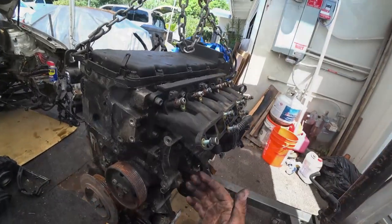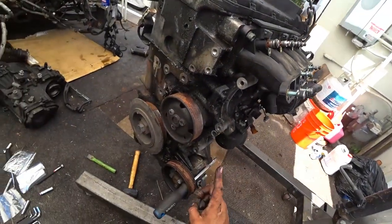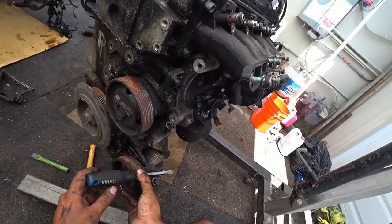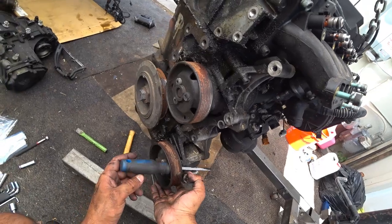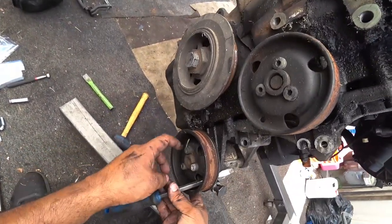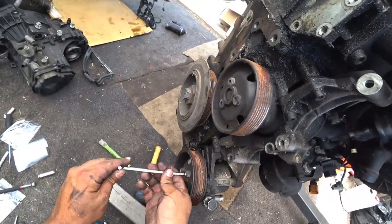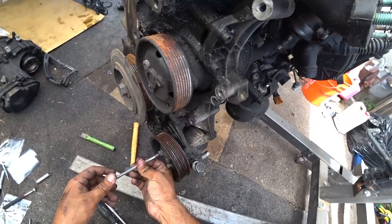So to get your accessory bracket off, the main accessory bracket, we have to remove the power steering pump right here down below. And to do that, you need a screwdriver here to lock this in place. Keep it from turning, just like that. That's all we want to do. That way you can break loose these three bolts right here, these three Allens, and then I'll show you what to do next. All right, so we got all three broken loose.